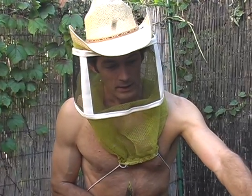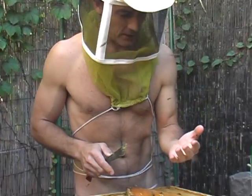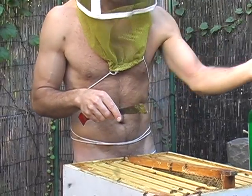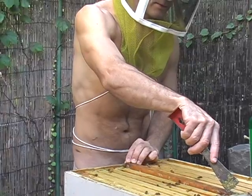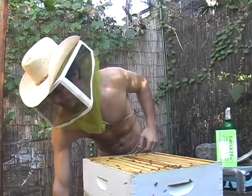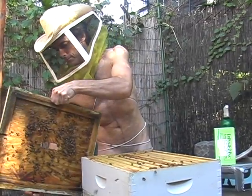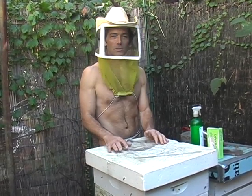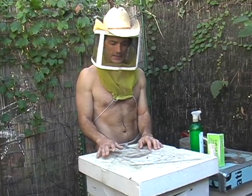Not a lot of honey on these frames right at the moment. Not a great honey flow. So we'll just put this back in here. And we'll close up the hive. Again, slow and smooth. That's a general hive inspection.